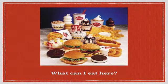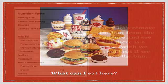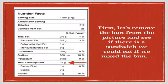So what can I eat here in this crazy place? I've had to bring my kid in here because the child is dying for some treat at Dairy Queen. What in the world can I eat? Well, let's look at this strategically.